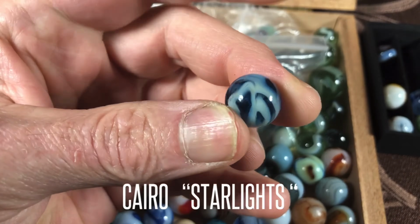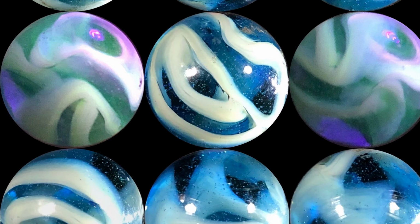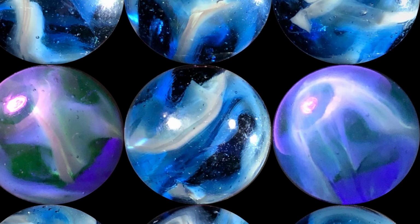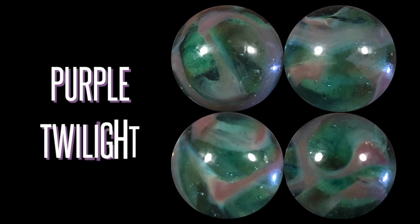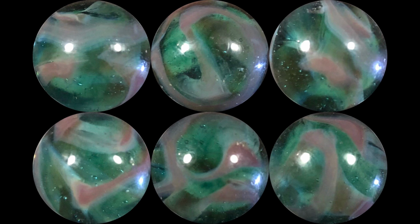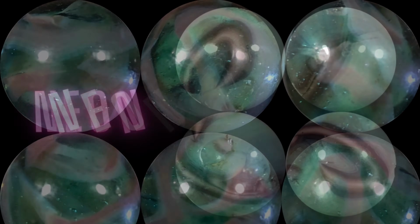And these are called starlights. These will show a medium transparent blue base paired with a good coverage of ivory swirling. The vitrolite ivory glass should always fluoresce with a loud lime green color. And here's another model found at the Cairo site. These are called purple twilight, and they have a transparent green base with a pretty lavender swirl. Those are purple twilight.